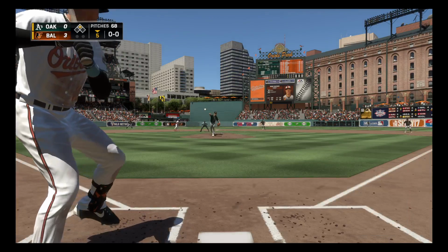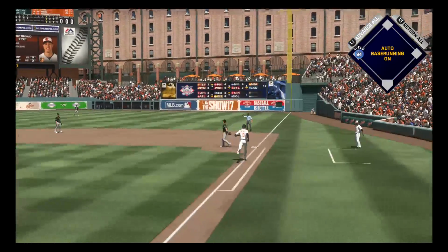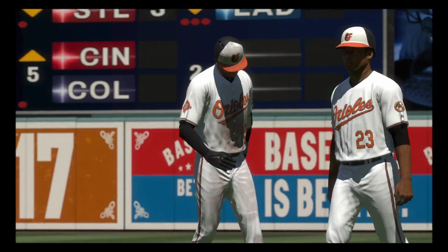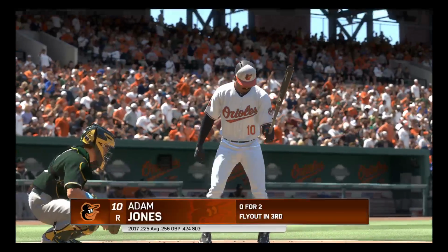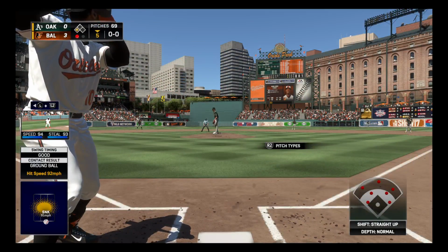Ready with the first pitch. Here it comes. Hit hard on the ground towards second. Gloved by Lowry. And he's retired, 1 away. The center fielder, number 10. Here's the center fielder now, Adam Jones. 0 for 2 here to start the afternoon.